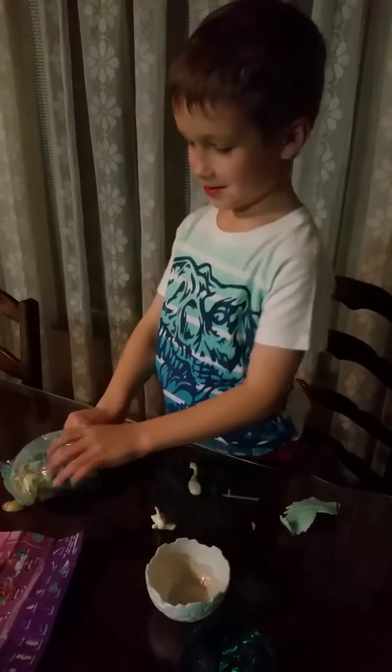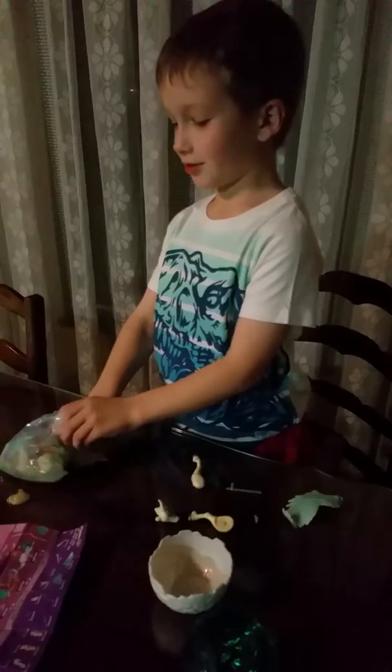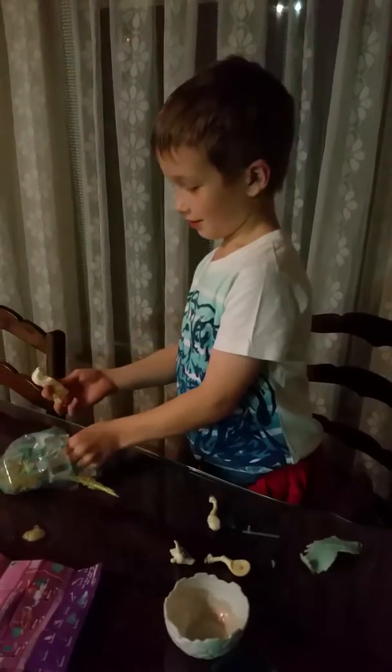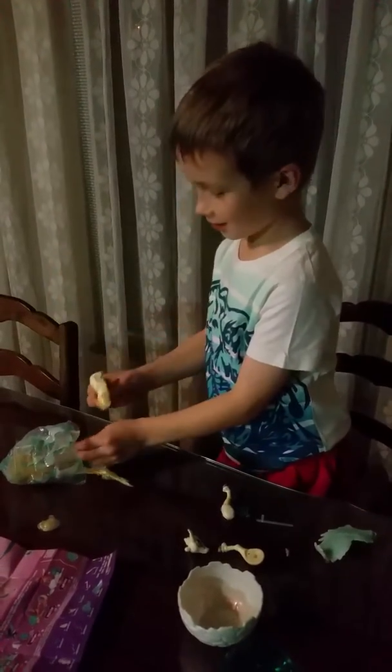creature. Do you think it's going to be easy to put together? I think it looks a bit hard, but maybe it's going to be easy. And it looks a bit like Lego.